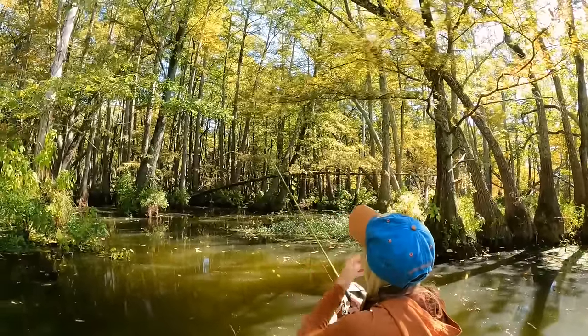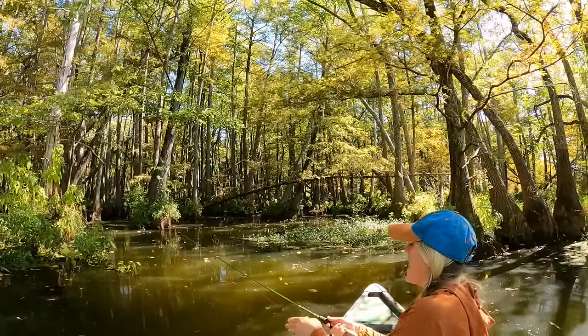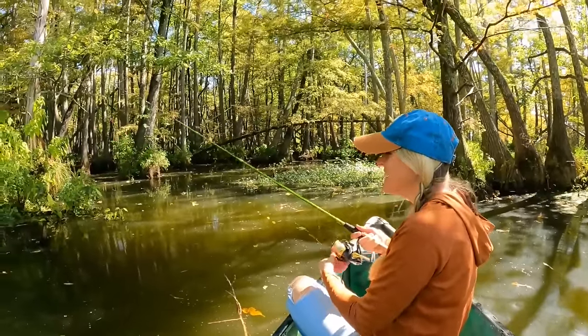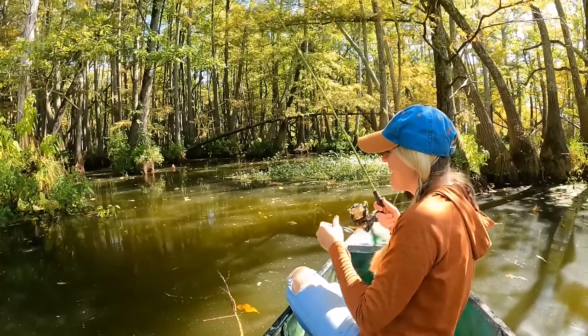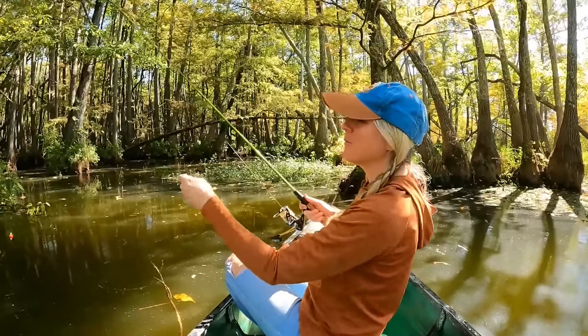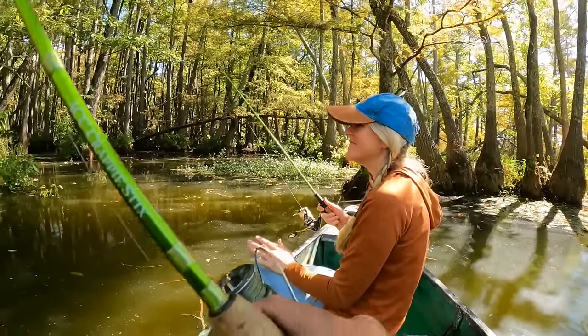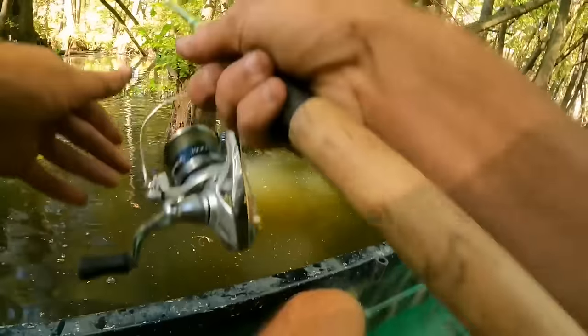I kid you not, guys. Next cast, Jay is in another predicament. Hey, oh, I got it. She got it. No, my line was tangled around the tip of my rod, and I was trying to get it undone, and then it went up in the tree. Oh, yeah. Hey, that'll do it.